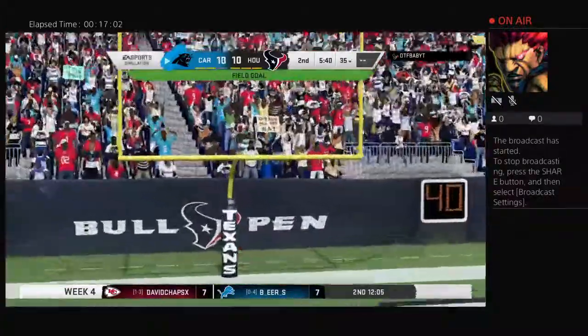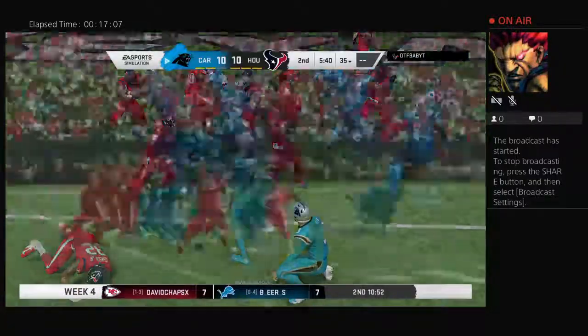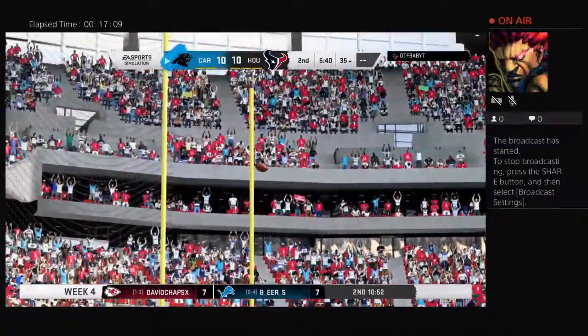And the 10-year vet knocks it through the goalpost. And that will knot us up at 10. So the field goal there caps what winds up to be an 11-play drive.